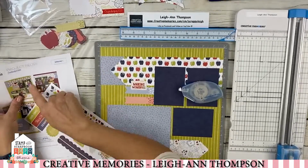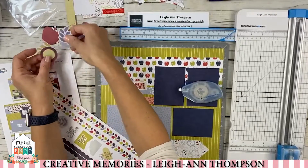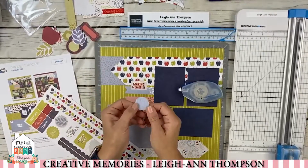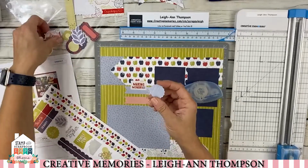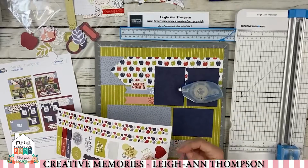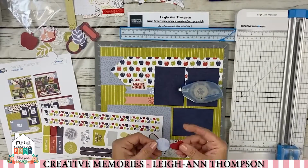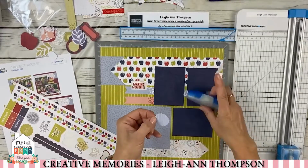And then the next one is, as you dig through your embellishments, this fabulous little piece. You'll see that's like a little starburst and a heart. Well, the heart is a sticker. So on your sticker sheet, you see the heart, and you see those two are together. Well, what I like to do is this. I'm going to show you my trick.